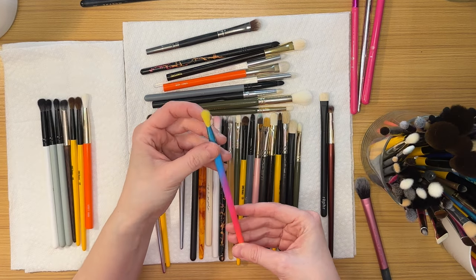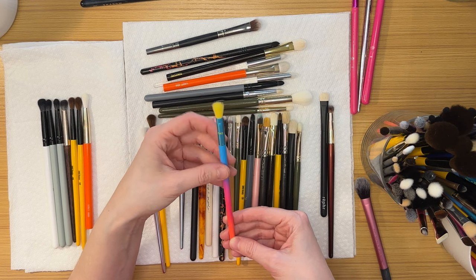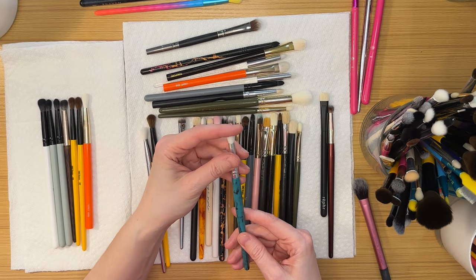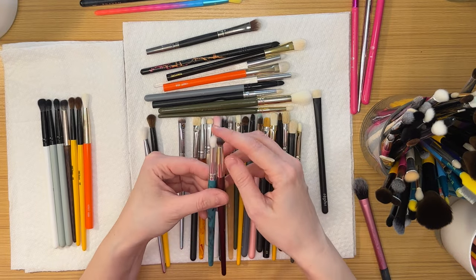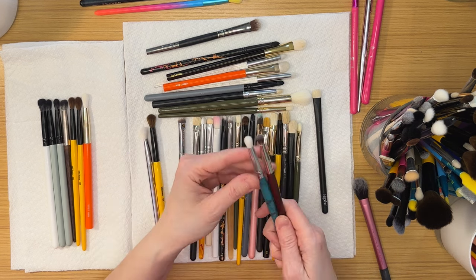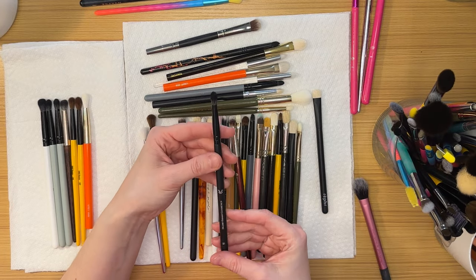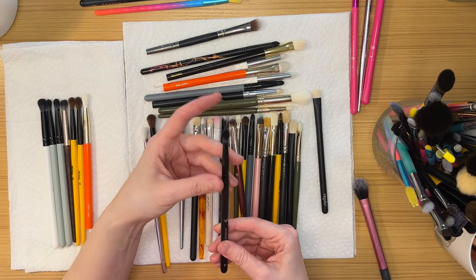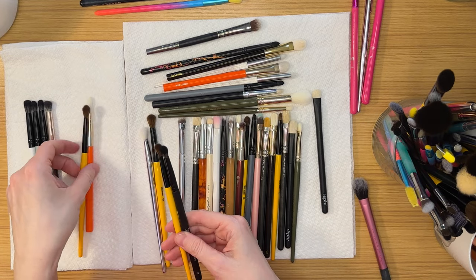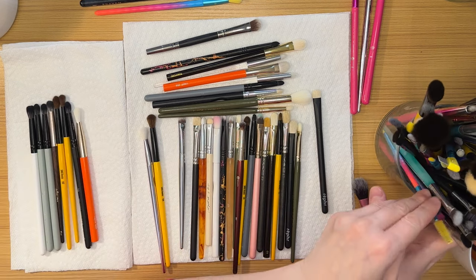Here's one from that Real Techniques set that I'm not really in love with, so I think this one I'm going to declutter. This, I don't know. I feel like this is already in that category where it's not a pencil brush. It's like a very chunky pencil brush. Here's one from Blends that is the B1. This is very similar to some of these that I was showing you guys earlier, so that goes in this category.